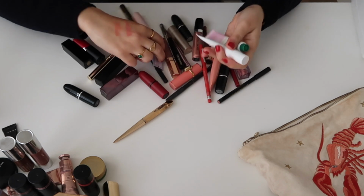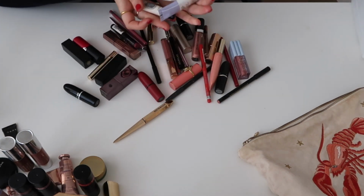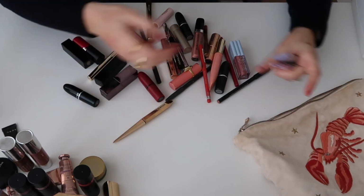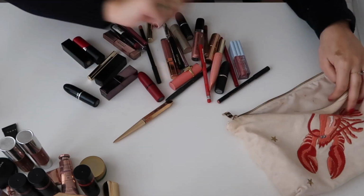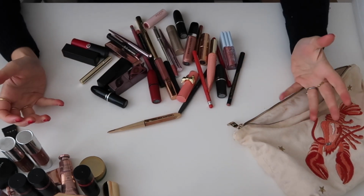Lip balms, I have 4. I think I'm going to get rid of this Verso one and keep the other 3. I like this as a mini. I should probably get through that, and the other is a Glossier, which is fun. Actually, this is not very much. I do suspect I have other lip products elsewhere.